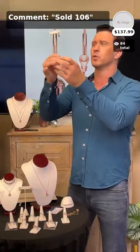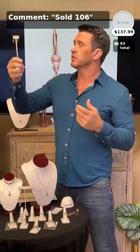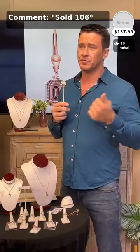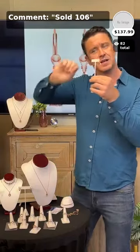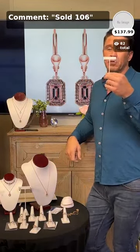You got these beautiful emerald cut Morganite. It's going to be a total of a carat 35 altogether between the Morganite, this very nice pink Morganite, and the white zircon. Of course, that's going to be very minimal, just that nice picture frame halo surrounding it. These are stunning. These are really, really stunning.